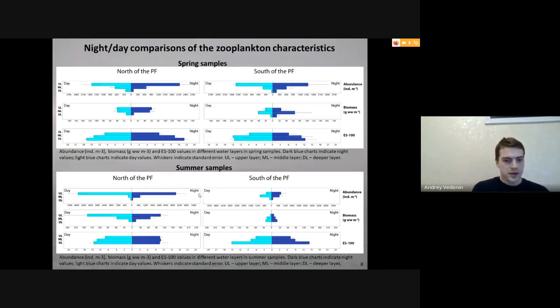The summer samples were different from spring samples. North of the PF, the diel dynamics was similar to that of the spring one, except that the values of abundance in the upper layer were significantly higher than in spring, as you can see here by abundance units. In the DL, abundances were lower than in spring, and this indicates that the overall summer ascent of the zooplankton to the surface waters north of the polar front happens in summer.